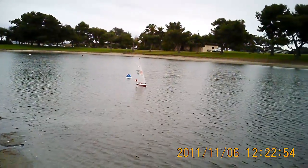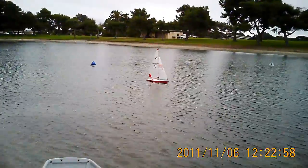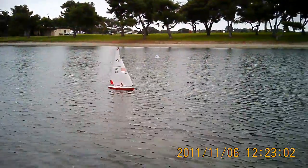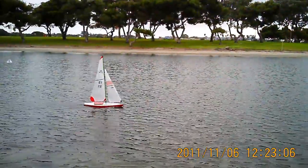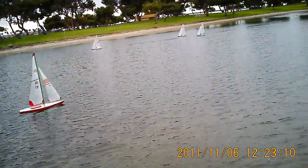So again, we're just reaching. I'm reaching up to the weather mark. I'm working up a little bit. I want to get back kind of in the middle of the pond where I can see what the wind's doing. The wind's attached. The wind on the far side is very light. You see all that glassy water that comes into view. I've got nice wind there. I'm very happy with my boat speed.